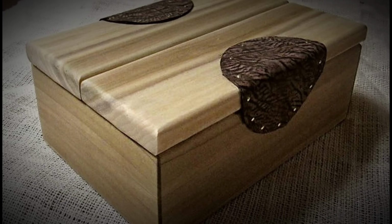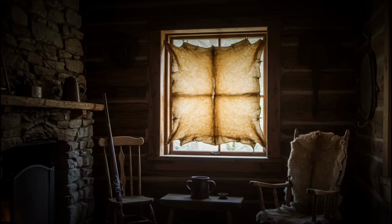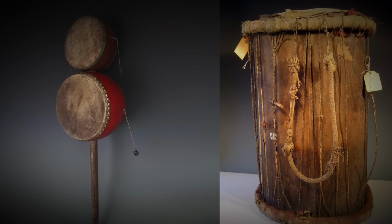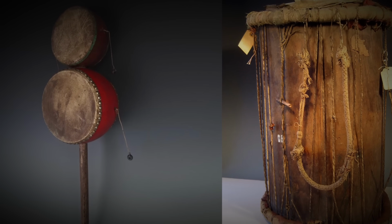The versatility was endless. Hinges for doors made from flexible leather. Windows covered with thin, translucent hide. Bellows for forges fashioned from leather bags. Even musical instruments. Drums and rattles used processed hides for sound production.